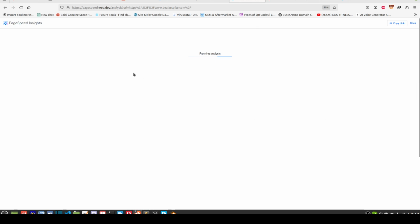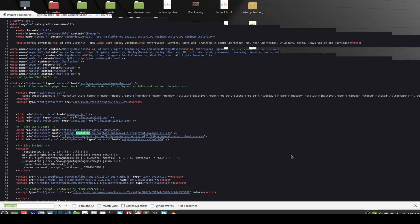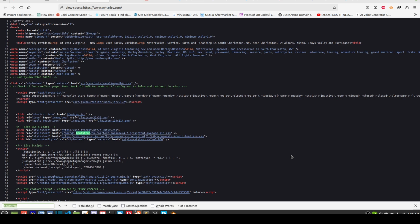What's Dealer Spike going to take? And then if we look at this code, let's see. I bet it's Bootstrap. Let's see, Bootstrap in here. Yep, Bootstrap, which is made for people who don't know how to code. Bootstrap is a made-for-the-masses framework made for people who do not have the first clue how to code. It's made for amateurs. So whoever designed this website for Dealer Spike is made of amateurs.